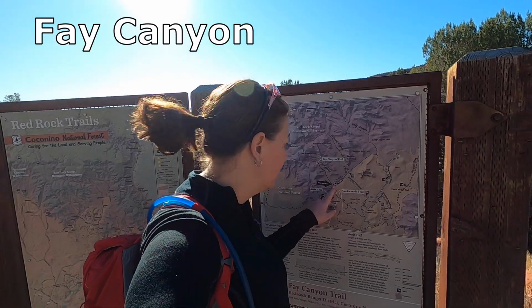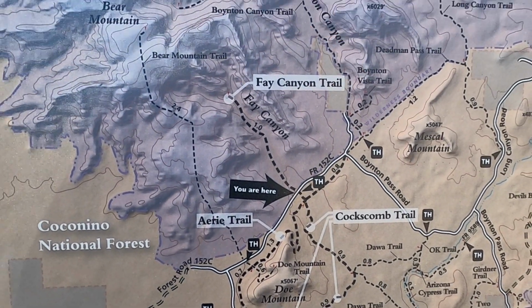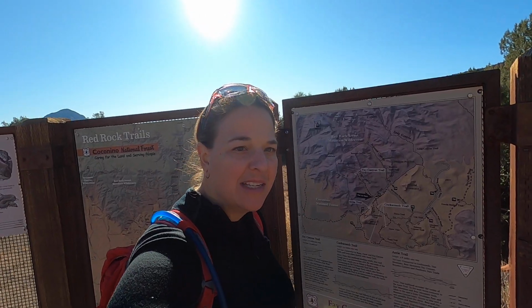We are right here. We're gonna do Fay Canyon, which is 1 mile out and 1 mile back. It's supposed to be pretty flat, but pretty nice, so we'll check it out. So Fay Canyon is supposed to have really good views of the oak trees and also all the red bluffs that are surrounding it. It's supposed to be pretty gorgeous and just a nice kind of casual stroll.